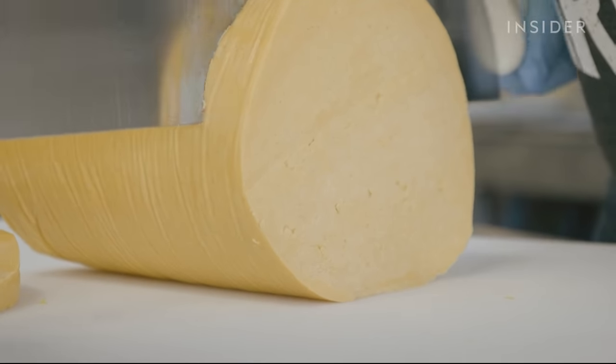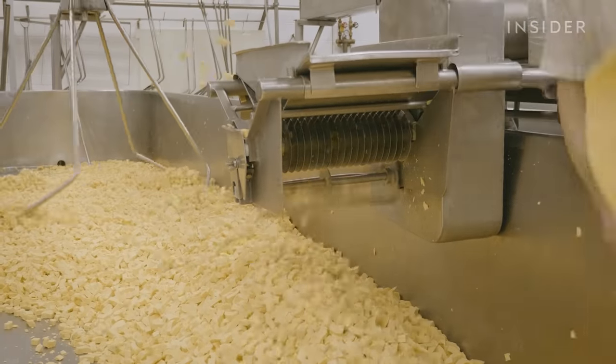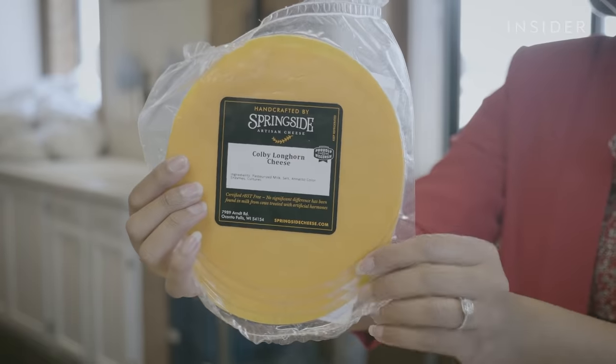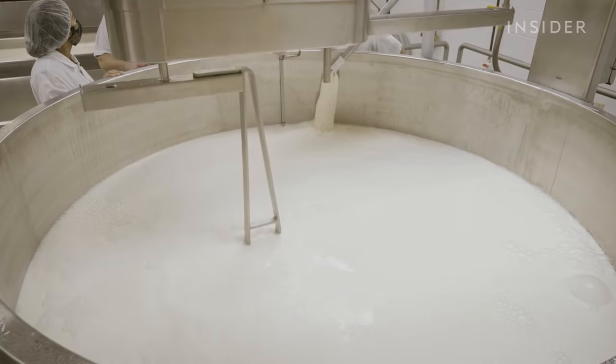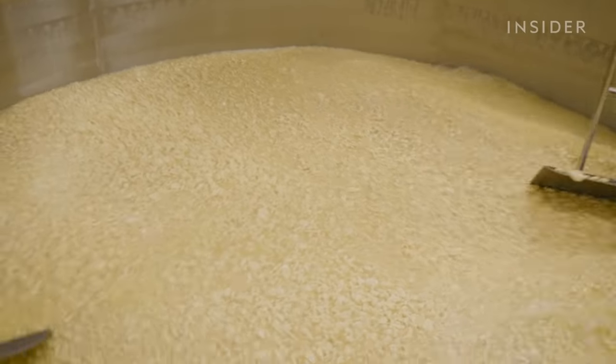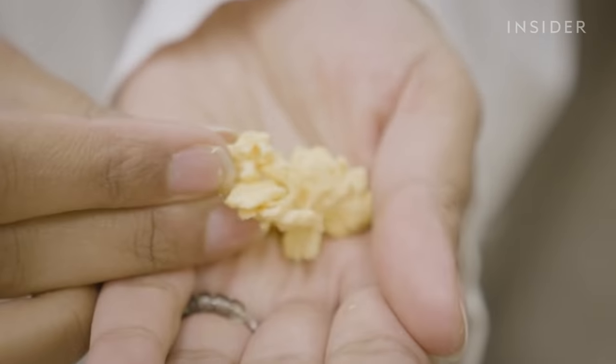We're here in Wisconsin, the birthplace of Colby cheese. It's one of the fastest growing varieties in the United States. We're headed to Springside Cheese, one of the longest running factories in Northeast Wisconsin and a family operation. Like most cheeses, Colby starts with a giant vat of milk, a starter culture, and rennet. But after that, things get a bit more unique.